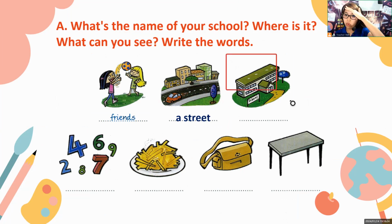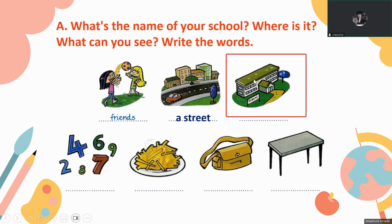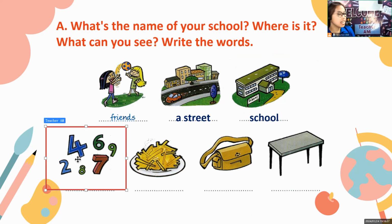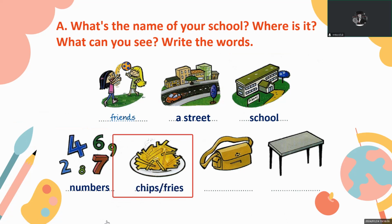Okay, now look, what's this? It's a... School. Very good. It's a school. Now, how about this? What's this? These are 1, 2, 3, 4, 5. Numbers. Very good. Now, how about this? What's that? It's a chick. Yes, peeps. Very good.